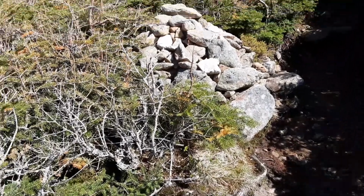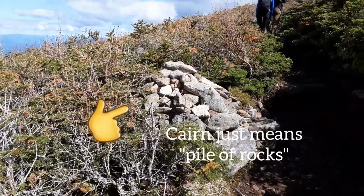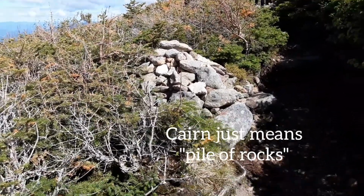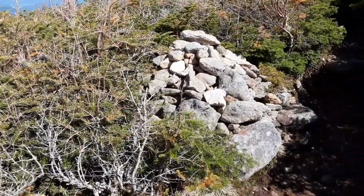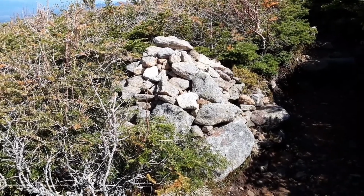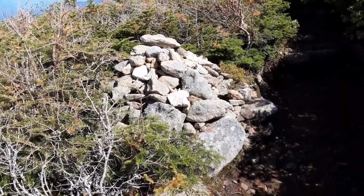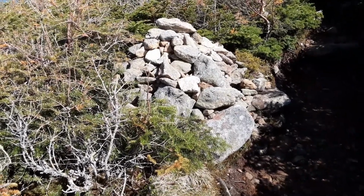Okay, I'm so excited. This is our first picture of the cairns. This is what they use as a trail marker here when you don't have any more trees to put the trail marker on. Down below we saw the blue markings, and here, since they don't have trees for that, they just make piles of rock to show that this is the way to go.